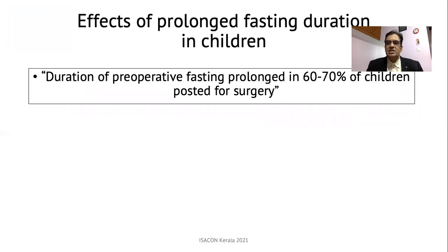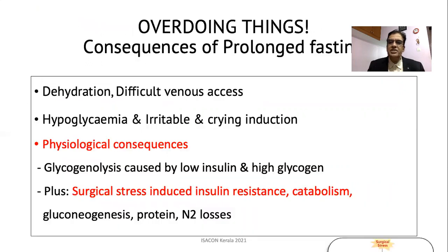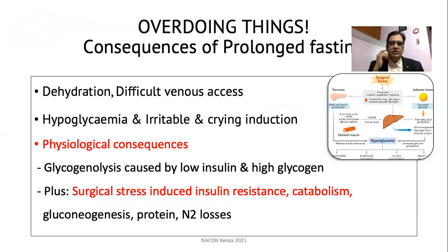And we also discussed the literature available with respect to prolonged fasting duration in children. What are the various adverse effects of prolonged fasting, with the child being hungry, starving, and thirsty, with resultant risk of dehydration, hypotension, and even hypoglycemia, irritability, and other things.